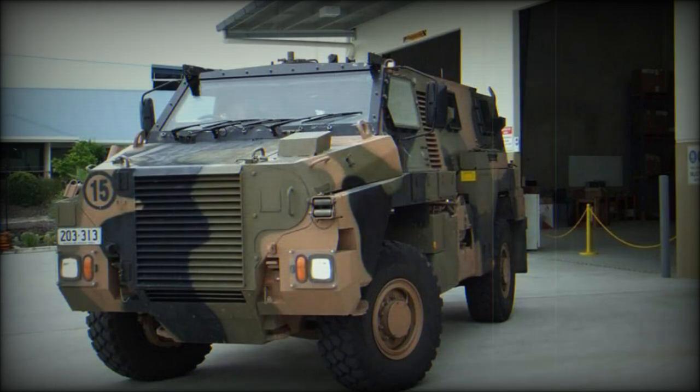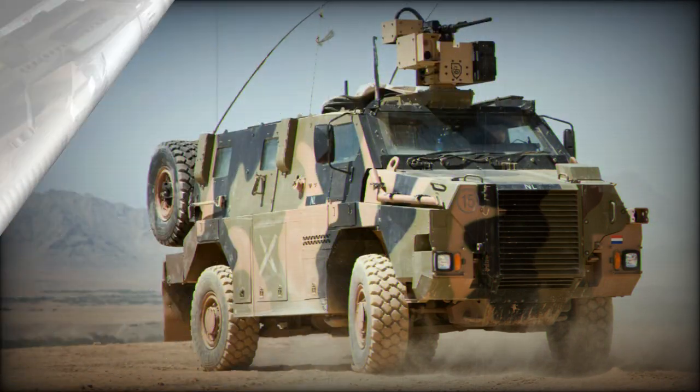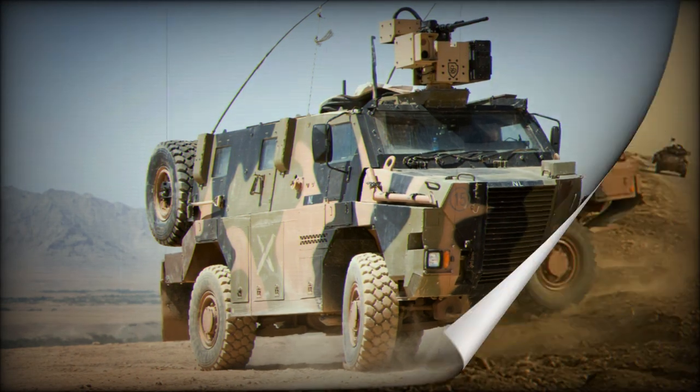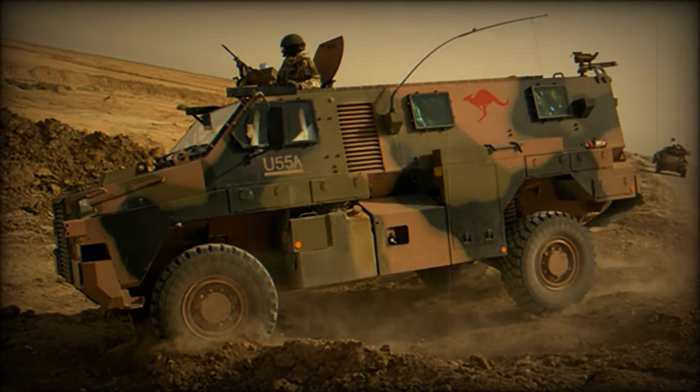Power for the series is served through the Caterpillar 3126E 7.2L 6-cylinder diesel-fueled engine fitting at front. This installation outputs 330 horsepower at 2,200 RPM and is mated to a ZF 6 HP502 Ecomat G2 series transmission system. Maximum road speeds reach 100 km/h with ranges out to 800 km.